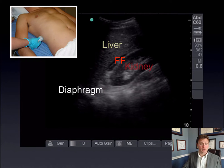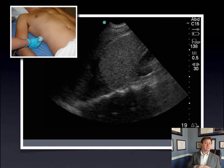Okay, let's look at one more example here. I think everybody can see that there's a pretty clear amount of free fluid, a large amount of black stuff right near the liver, but is this truly intraperitoneal fluid? Well, what if I were to tell you that this is a hemothorax? This represents free intrathoracic fluid. Now, how can we tell that?